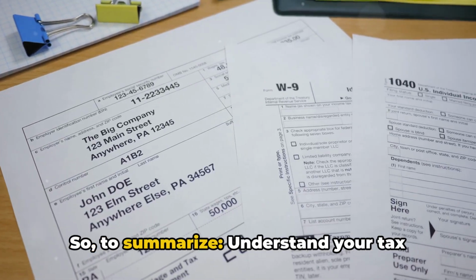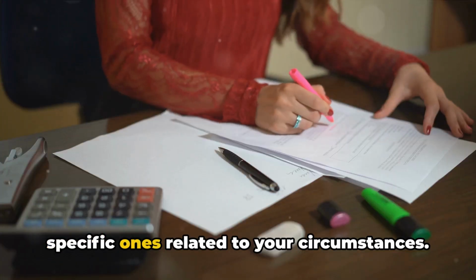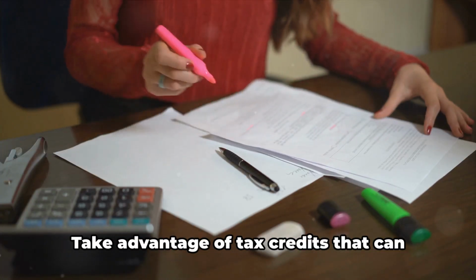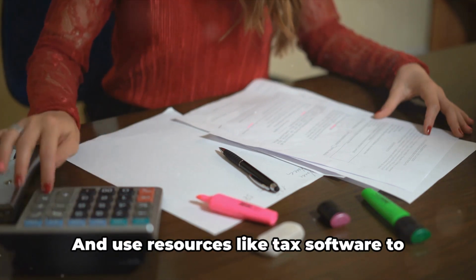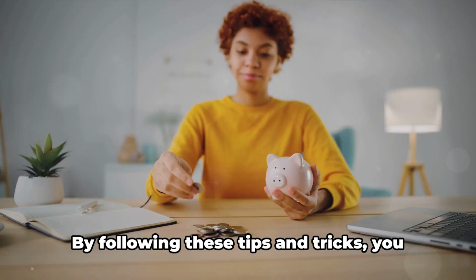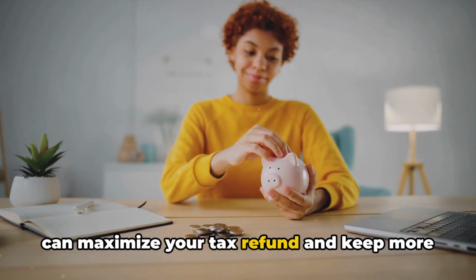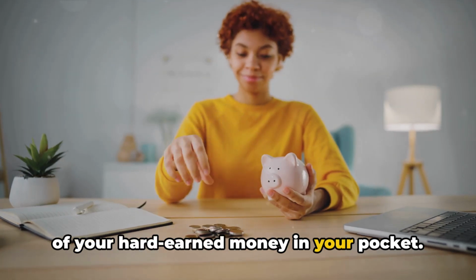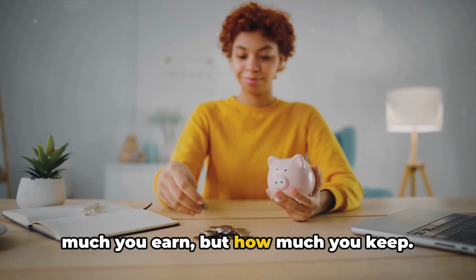So, to summarize, understand your tax deductions, from the standard deduction to specific ones related to your circumstances. Take advantage of tax credits that can directly reduce your tax bill, and use resources like tax software to help you navigate the process. By following these tips and tricks, you can maximize your tax refund and keep more of your hard-earned money in your pocket. Because after all, it's not about how much you earn, but how much you keep.